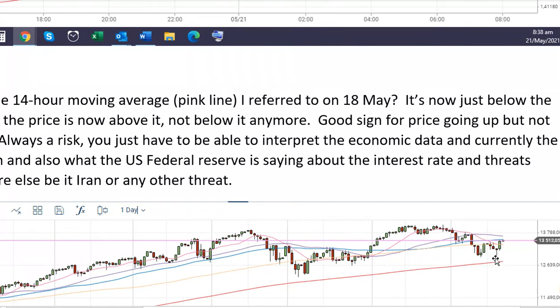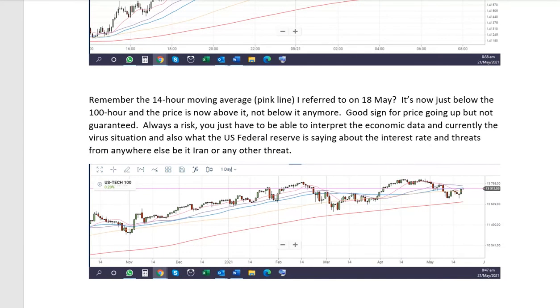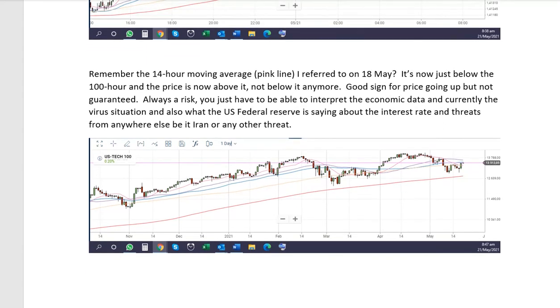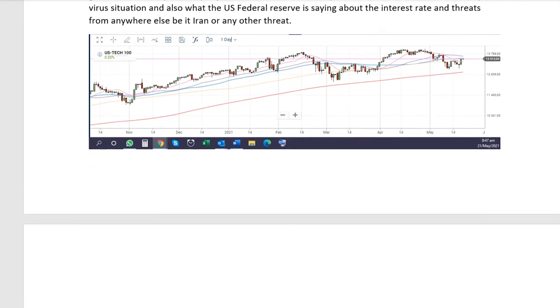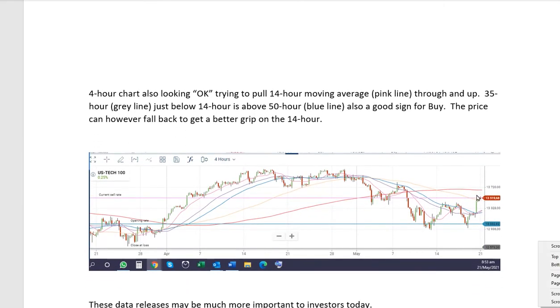Look how it's pulling up. See, the 200-hour on the one-day chart is actually pulling up. Otherwise, this line here would have been moving down, but it's moving up, so it's looking good for our buy. If the price action is pulling the 200-hour moving average up, price action is good for us. On the 4-hour chart, it's still struggling there, where I said the big test is. Still struggling to decide what it wants to do, but it is pulling up.